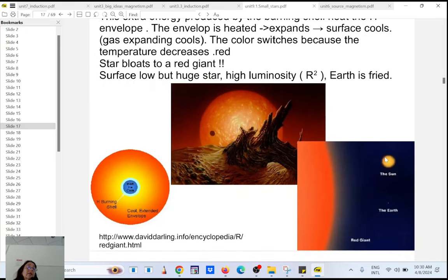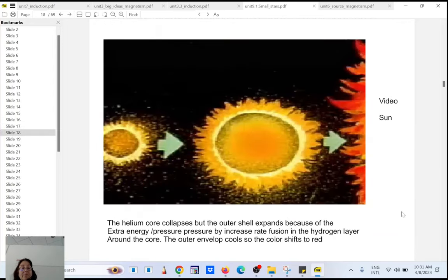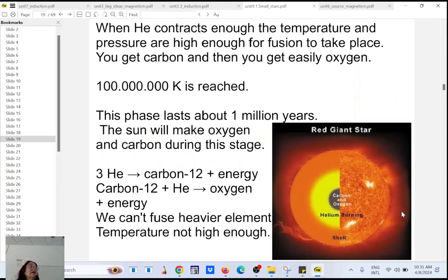Here you have the sun, the size of the sun as it is now. Here you have the Earth. You see here, the sun is about 100 times the size of the Earth. And then it will become that big. So that will be very bad for us. But with technology evolving all the time, maybe we'll find a way to get out of here. So at the end, you see, it's going to burn helium into carbon and oxygen. So that will be the core.